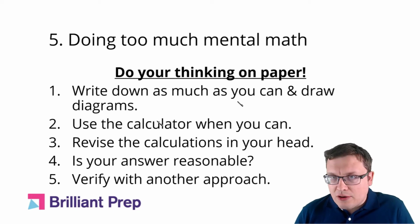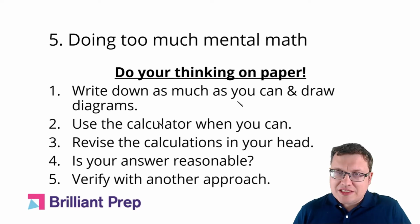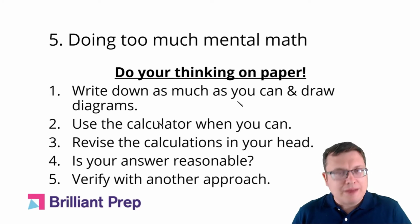Of course, use a calculator when you can. There's no real need, especially under the pressure of the test, to try to do big mental math calculations or estimates or anything in your head. Use the calculator, right? It's only going to take you another second or two, and it'll just absolutely guarantee that answer.